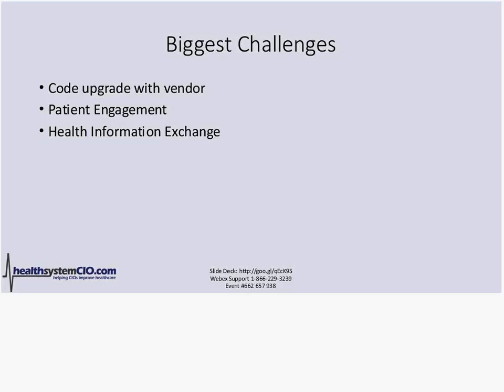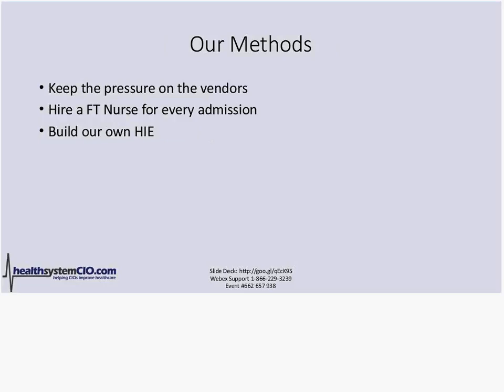So we'll drill down into that one more, but I wanted to just start with going over those challenges, and I'm assuming that most people are facing those same challenges. Our method going forward is we keep a tremendous amount of pressure on our vendors.